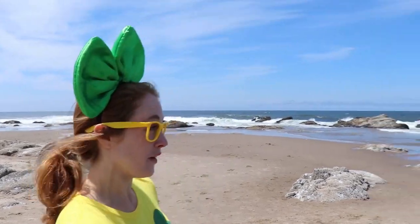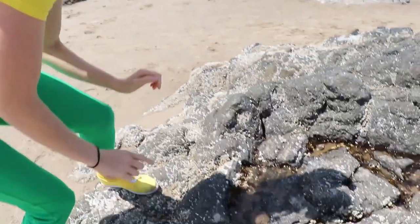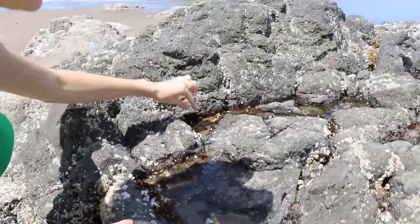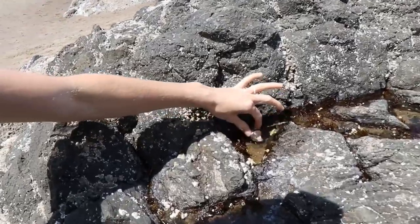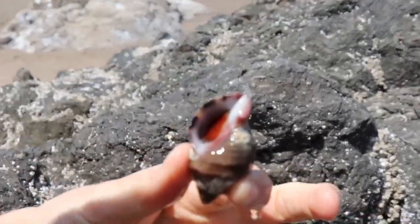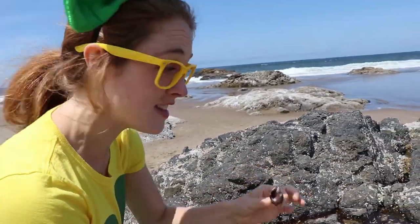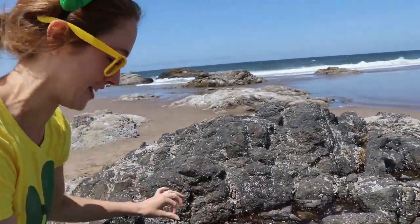Wow, wait, look where we are. We're here at the Oregon coast, and now we get to look at real live tide pools out in the wild. Oh boy, look at this one. Oh, wow. Ooh, do you see the shell right here? Oh, look at that, there's a snail inside. That is a living creature, and it's a snail. We better put him right back.